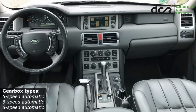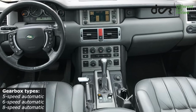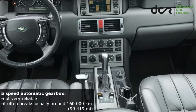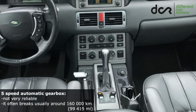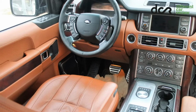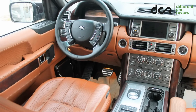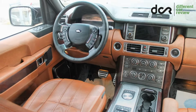You can choose only the automatic gearbox in this car. The oldest 5-speed automatic transmission is not very reliable, and it can often break, usually around 160,000 kilometers on before facelift cars which are equipped with the BMW engines. The newer 6-speed and the 8-speed automatic transmissions are more reliable, but they can also have electronic or mechanical problems, which are obviously expensive to repair.